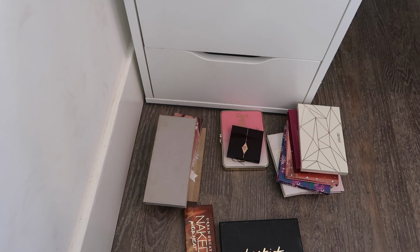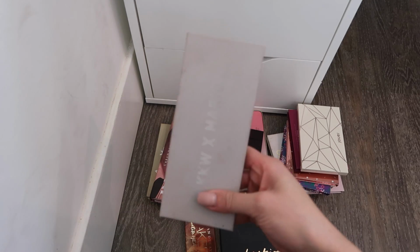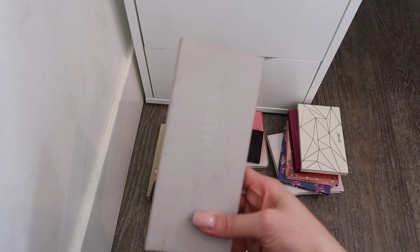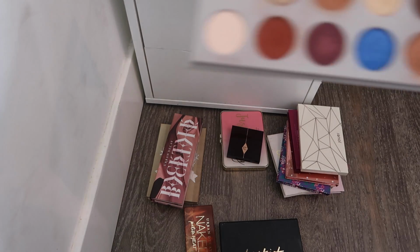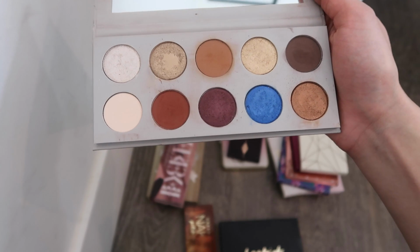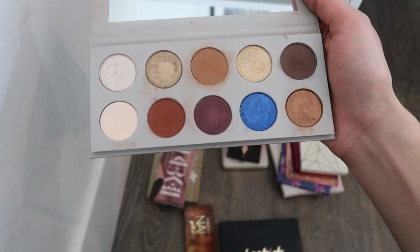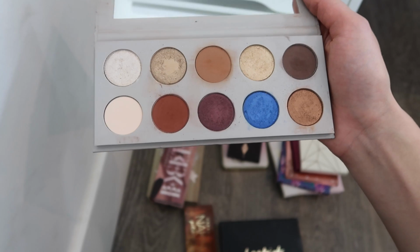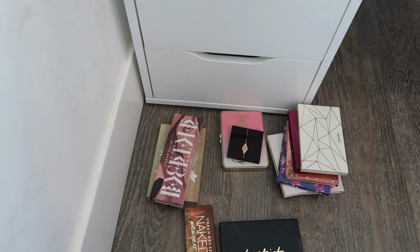So I think honestly the only thing that I'm super torn about is the KKW palette, because even if I don't wear it a lot, the idea of getting rid of it is making me sad. And I spent 50 bucks on it. I'm just gonna keep it. I just need to start wearing it more, and if I don't wear it more in the next 2 months, then I can donate it. But yeah, let's hang on to this one. But that's gonna be it.